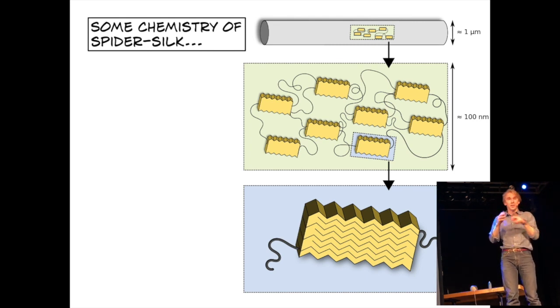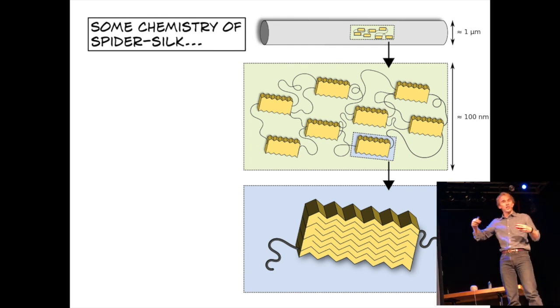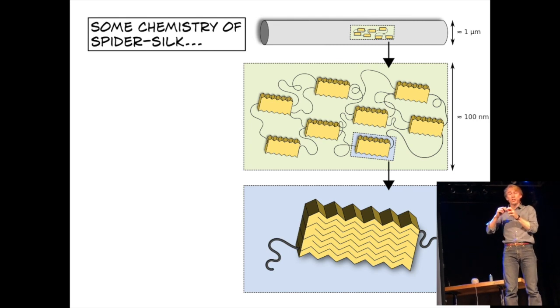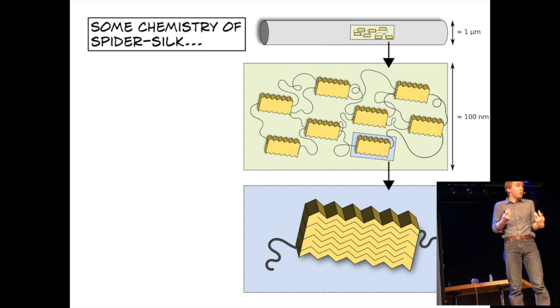Now, toughness, that's a combination of tensile strength and extensibility. That's how far you can stretch it without it breaking. And for spider silk, that's up to 10 tons per square centimeter, or you can even stretch strands of silk 300% their length without it breaking. The toughness is greater than Kevlar. That's what you make bulletproof vests out of.